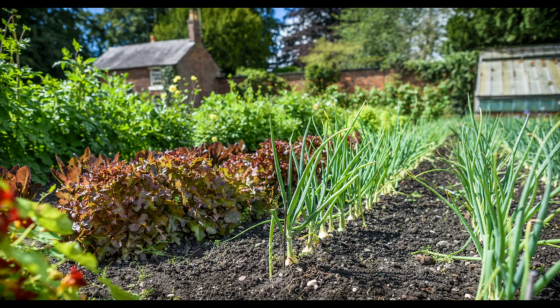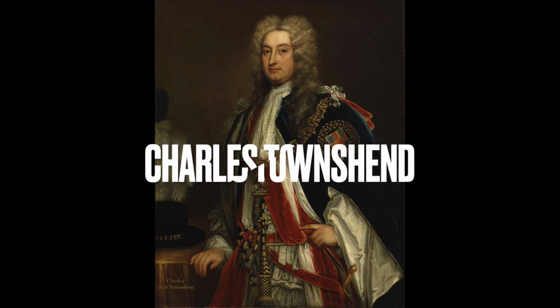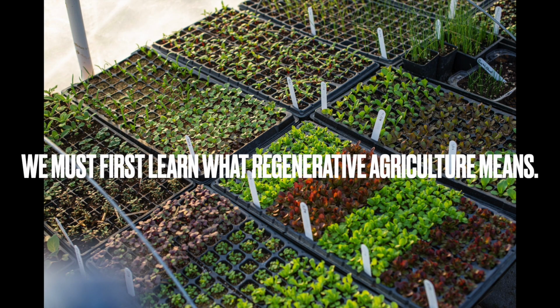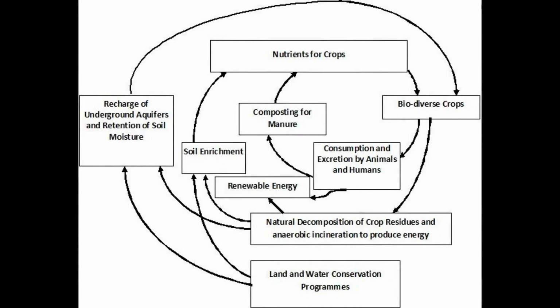Throughout history, there have been countless examples of the beneficial impact of regenerative agriculture, ranging from Charles Townsend's crop rotation all the way towards the beneficial impacts of cover crops. But to be sustainable, we must first learn about what regenerative agriculture means. Regenerative agriculture refers to farming practices that aim to reverse the negative effects of climate change by restoring soil biodiversity and establishing organic matter within the soil.